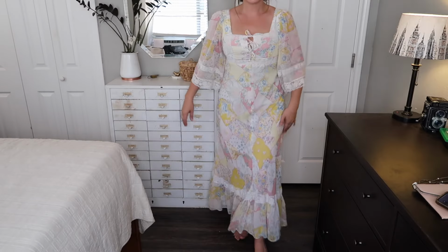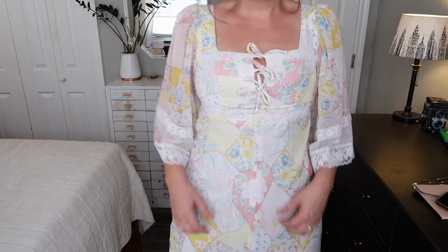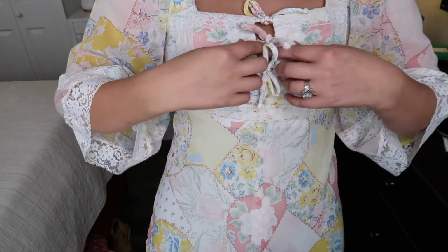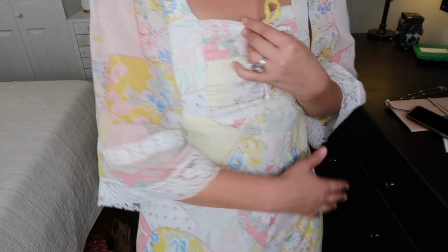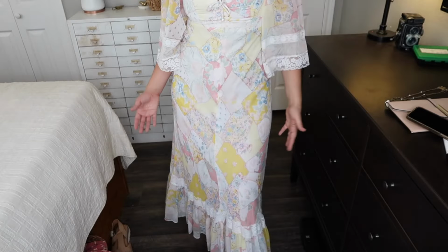Okay, let's drop you down. Look how cute and long this is. This is so cute. I just don't know. I'll drop it down just a little bit more so you can see the patchwork really well. Also, I should have tied this a little tighter. I just don't know how to feel about the patchwork. It's got the bow in back. You guys, what do I do? Say it with me. Accessorize first, then make decision.